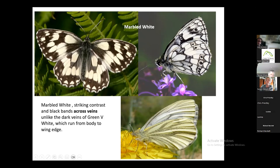Can you see the dark colour goes across the wing in the marbled white? It goes across the wing from one side to the other. But the green-veined white, it always goes along the veins from the body to the wing edge. So it's at 90 degrees to the colour marks on the marbled white. But I don't think you're going to make that mistake. There is such an obvious difference in the dark colour of a marbled white compared with a green-veined white.